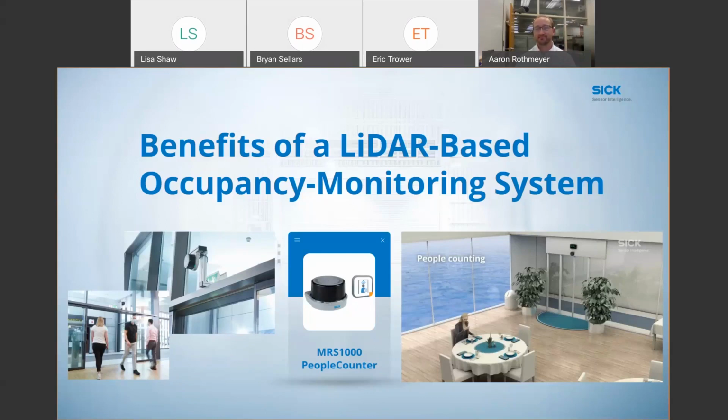During this webinar, you will learn why our LiDAR solution is the best choice for monitoring occupancy levels, how the PeopleCounter solution from SICK operates, and where you can use the PeopleCounter to help slow the spread of COVID-19.